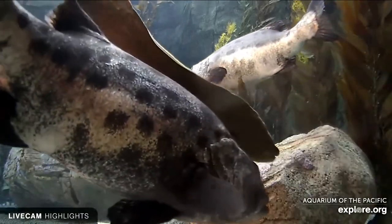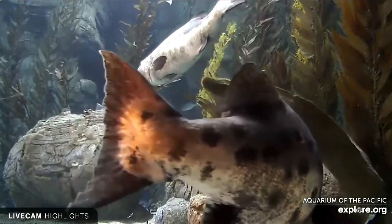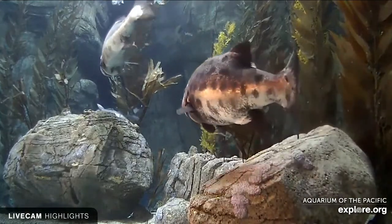Now, with this, I have chosen to start us out here in our lovely blue cavern exhibit, though I must say that our giant sea bass right here are trying to steal the show, as usual. But what we have here is a depiction of our California coast. Oh, our eel looks like it wants in on the action, too. It's like, me, me.